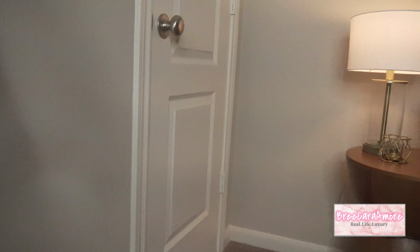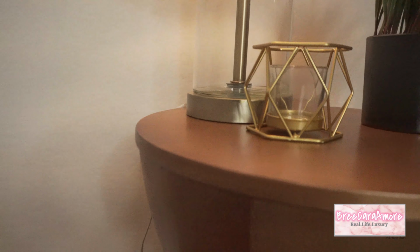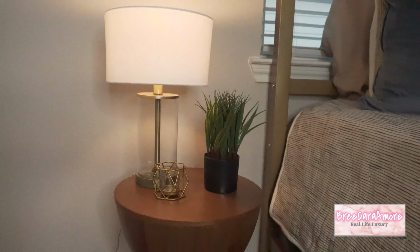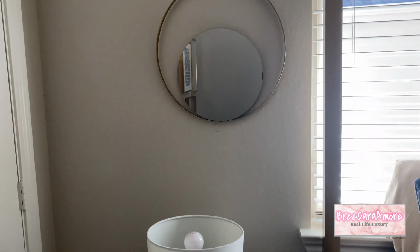And so this little side table was another Target quarantine find. All of the accessories are also from Target, so the little green plant and the candle holder. And then the lamp was from Target as well. I just wanted it to be very simple and coastal and wooden, so a very natural feeling in here, and I feel like I achieved that, so I really like it. And then you've just got a matching mirror at the top, which is just another mirror from Target.